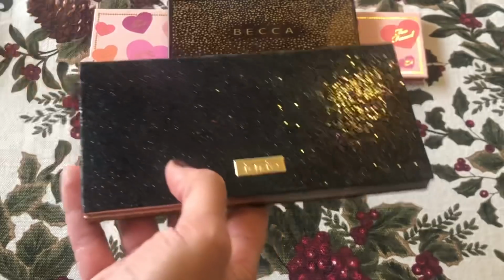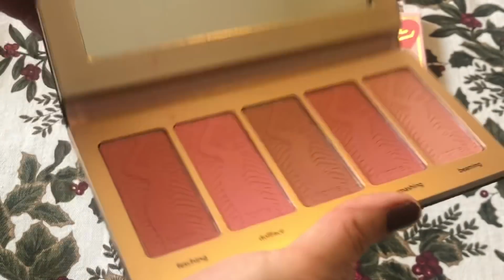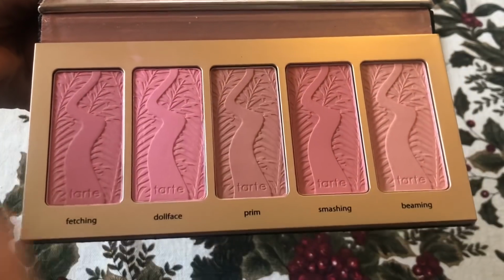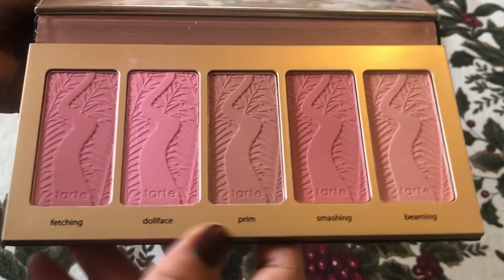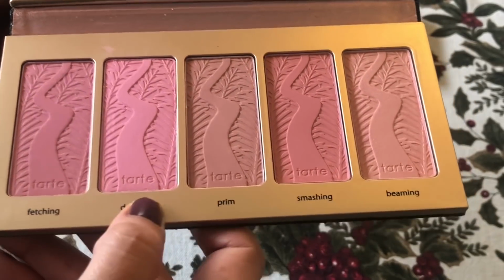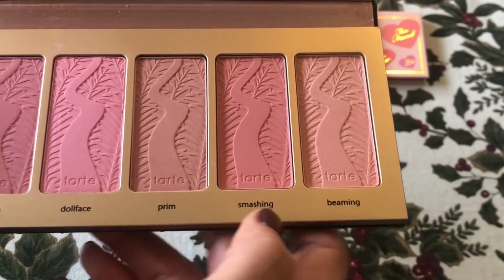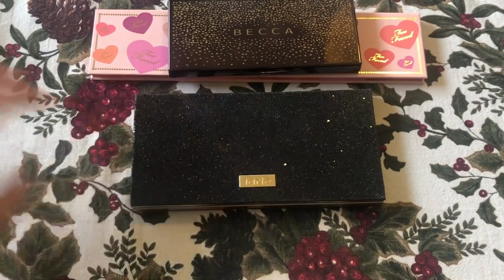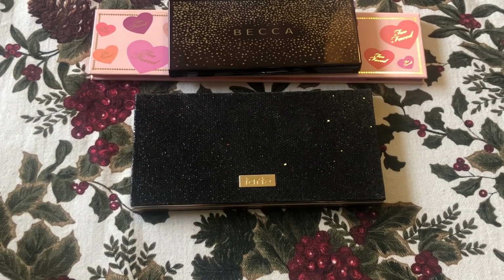And then this one's like super old. This is from Tarte. It has 5 blushes. I think they're the Amazonian formula because they have that same logo. So very, very pretty. Start kind of deep, cool, warm, and then very nude over here. So that's this one.